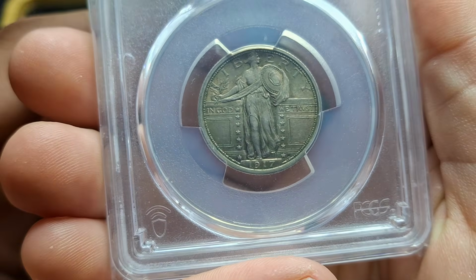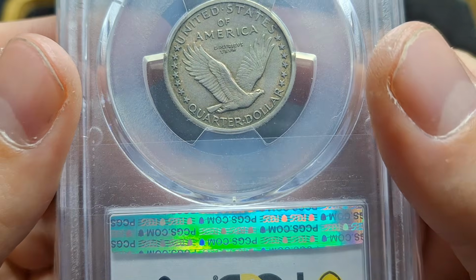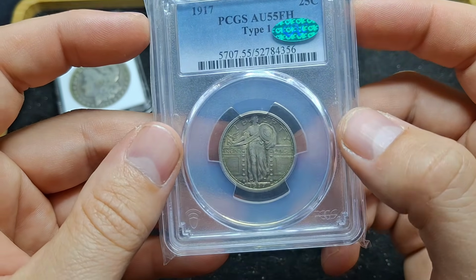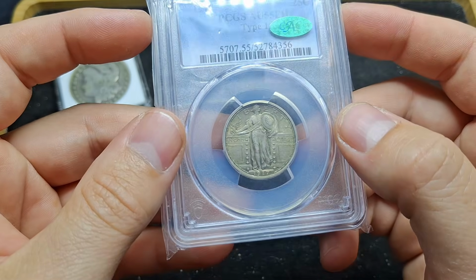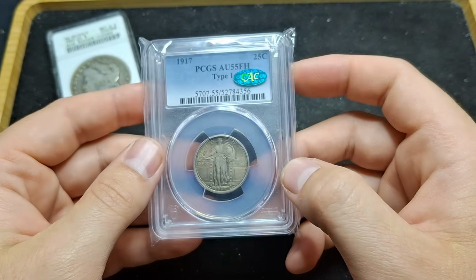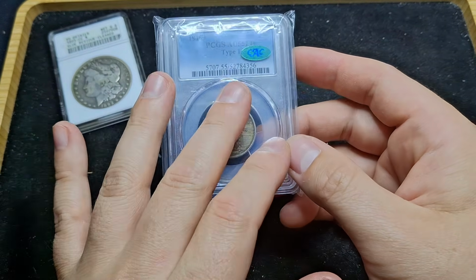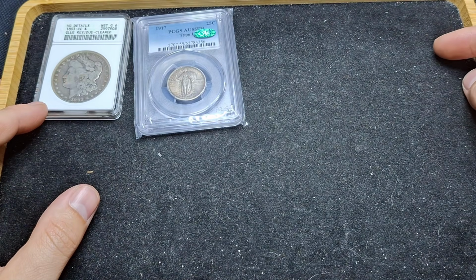But this is a 1917 Philly Type 1. So that is the exposed breast and no stars below the eagle. And of course it's CAC certified. This is going to be an over-retail kind of coin. These are just really tough to find, and it actually has really, really nice eye appeal. This will probably be in that, I would say, $400 range. I'm not quite sure on that, but it will be available on the website shortly after the video is live.